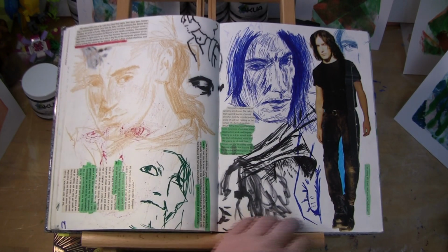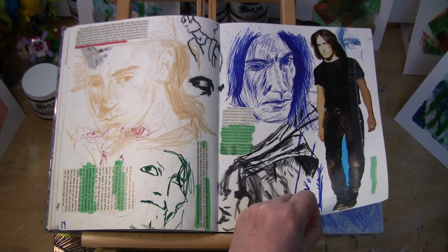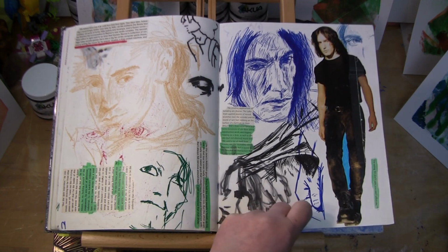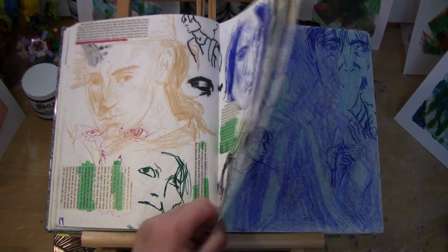Anyways, it's actually kind of funny when you see people who've had a lot of Botox and the way it affects their facial movements and stuff like that. But that's a topic for another day.